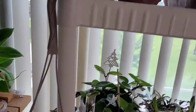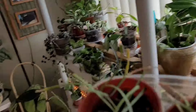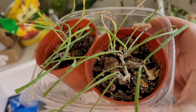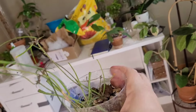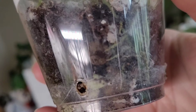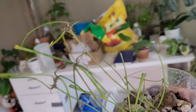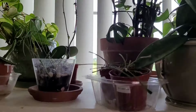All right, well, let's go to the top shelf over here. Here is my very, very sad Hoya retusa. I have not killed it yet. I've got it in these two sections, and I've got this section. And actually, it's got some roots. So I haven't killed it yet, but I had to get it out of the grow tent because it was frying up in there.